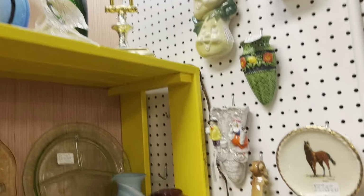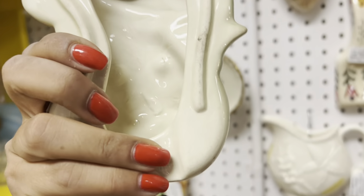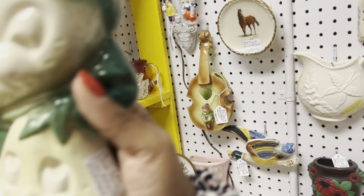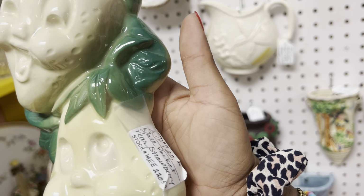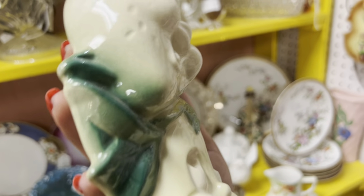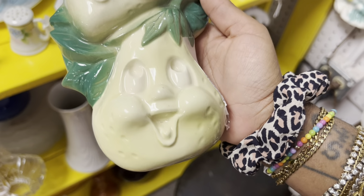Is that a wall pocket? I need to put my basket down for this. It is not. It's just a ceramic wall hanging. I don't see the pocket anywhere. That is really cool. It's only $20. I could definitely make a few bucks off that. It's in really good condition too. Should I get it? I kind of feel like I'll regret not getting it.